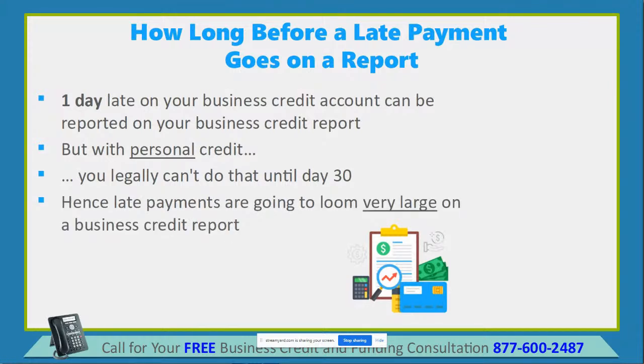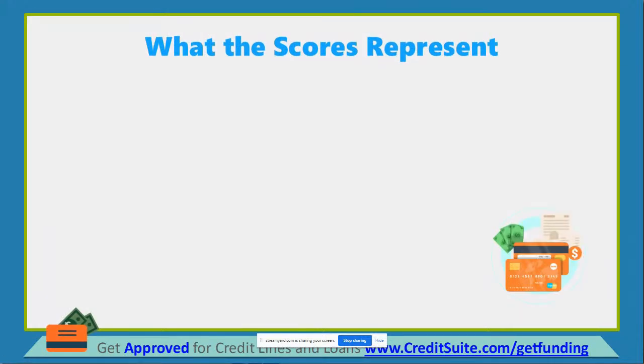Late payments are going to loom very large on a business credit report. That's why, if you remember the first couple of slides, we talked about 5 major factors for personal credit and 1 major factor for business credit. Remember what that 1 major factor was? Your payment history, okay? So pay it on time, pay it early, don't pay it late. It gives them the ability to report late on your report.